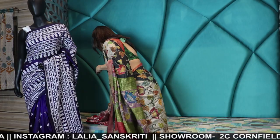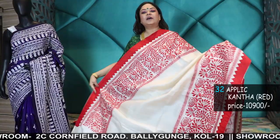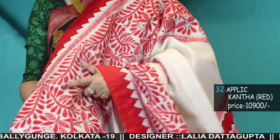Lastly, I have an applique katha. This again A and B, 32. No, this is not A and B, this is two other pieces, I think. This is katha with applique. Renowned Bengali actress had also worn a similar saree from our store. Applique katha in tussar. This part is applique and this part is katha.